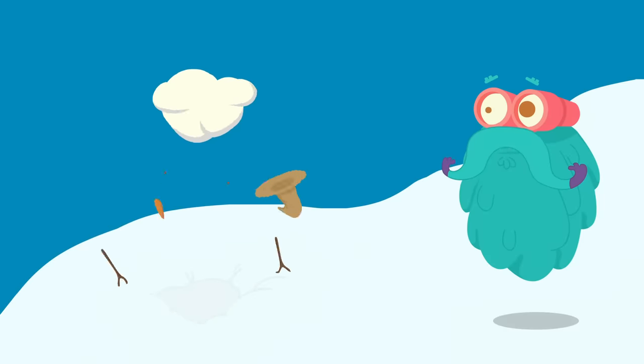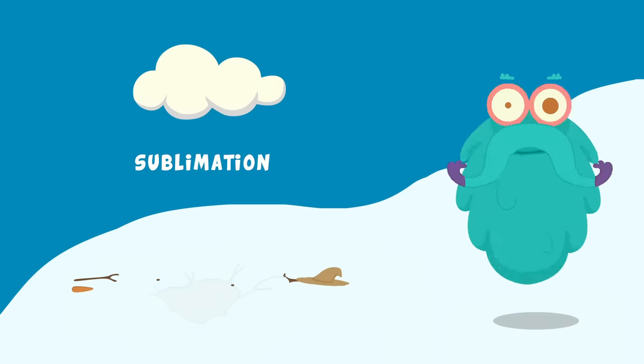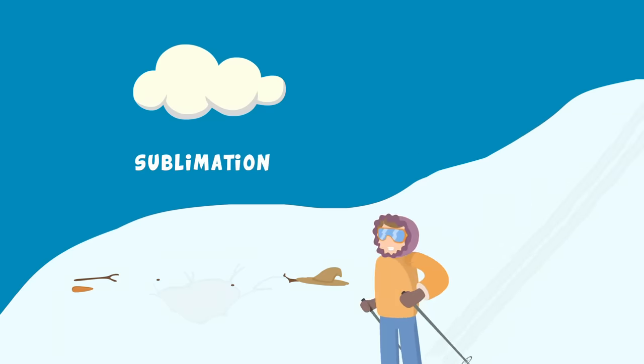Sometimes snow directly turns into water vapor without melting into water. That's called sublimation. This happens a lot in cold countries.